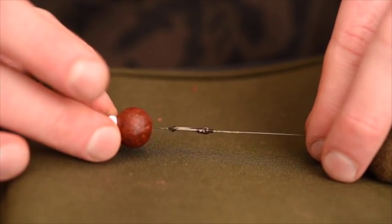It sounds boring, but after a while you realise that it's very rarely all about the rigs that you're using. It's got to be about the bait and whether they want to pick that particular bait up. And a rig is just a tool to present the bait with at the end of the day.